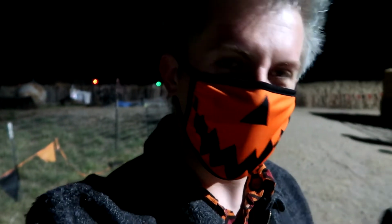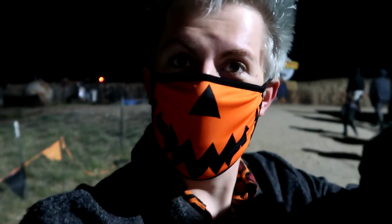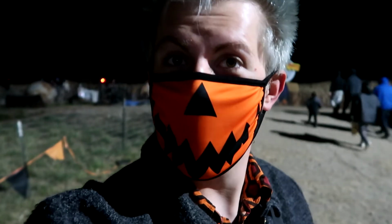Oh, that's terrifying. There's a child just screaming. But no, it was so good. You go to the slasher area, and then you kind of walk through the corner a little bit. They have set up areas, and then there's still a maze you have to go through. It's still a corn maze at the end of the night.